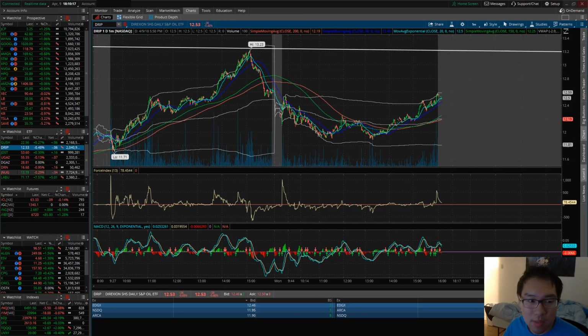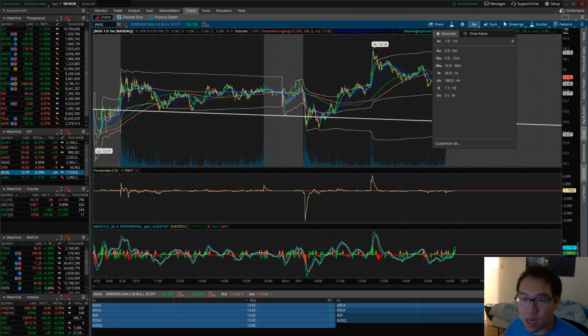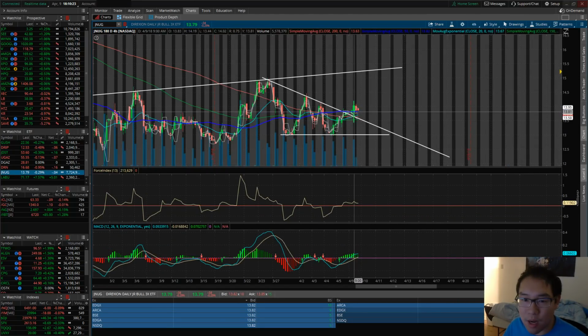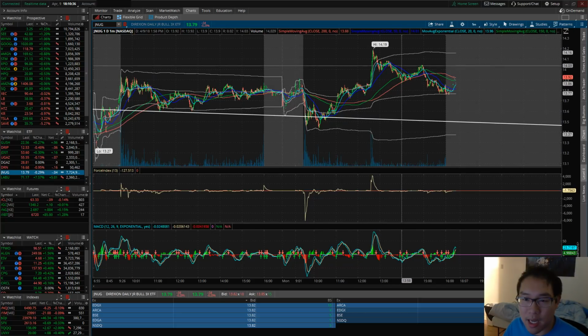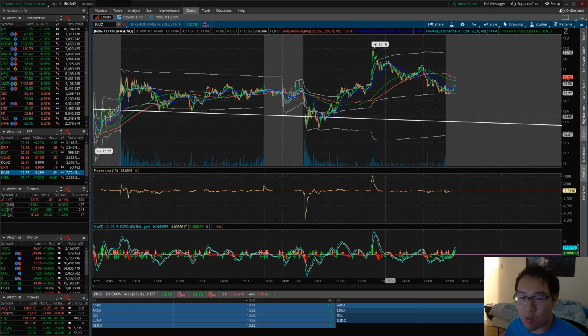And then in terms of JNUG, what did we say yesterday? Well, for JNUG, we were looking for a break above this resistance area. And we did see a break above. So that would be a potential time to buy. But you guys can see that once it broke above, it came back down and then trended back down. So this is one to watch, but not one to actively invest in, in my opinion. And for all the other ETFs, they didn't really move. This is kind of what we said yesterday. DGAZ and UGAZ are being squeezed in by this triangle, right? It didn't really move, so it didn't really matter.